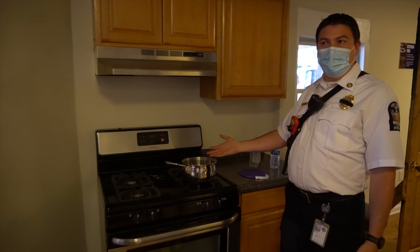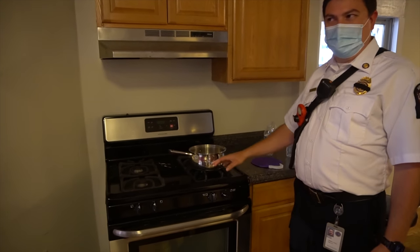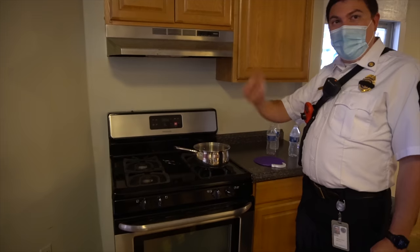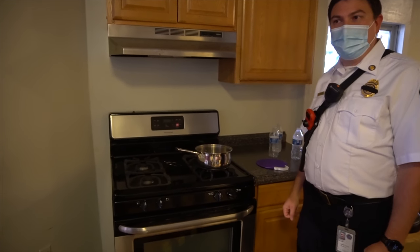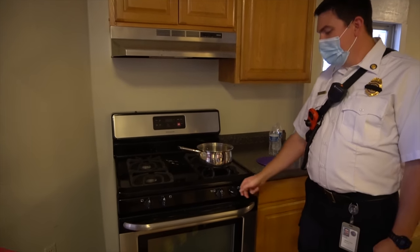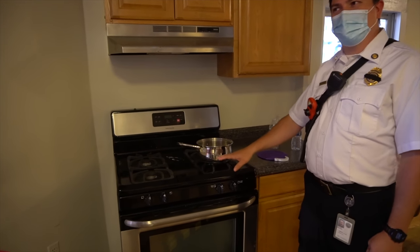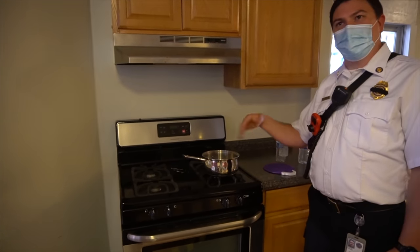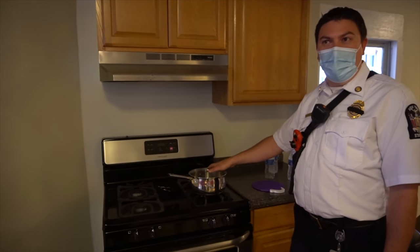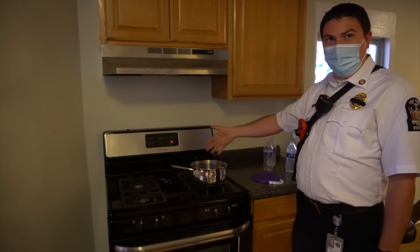So you're cooking on the stove, whether it be gas or electric, doesn't matter, and whatever you're cooking catches fire. What's the first thing you want to do? Call 911? Nope. You turn off the heat. Yep, the first thing you want to do is turn the stove off. That way you're taking away the heat so it doesn't get any bigger than it already is, and it'll either put itself out or not grow anymore.